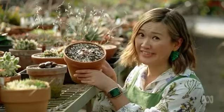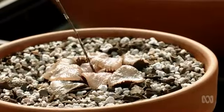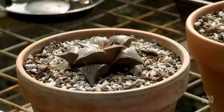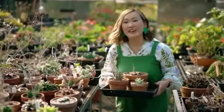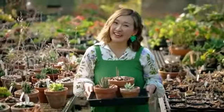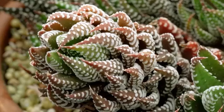Now, if you've neglected your plant, it might take on this sunken appearance. Specialised roots, known as contractile roots, pull the plant underground when it's stressed. But don't worry, once conditions improve, it will pop right back up. Whether Haworthias are kept inside or outside, you'll be amazed at the sheer variety of colours and patterns. They're truly magical and worthwhile adding to your collection.